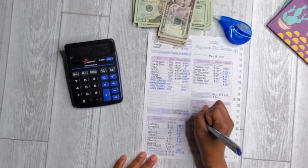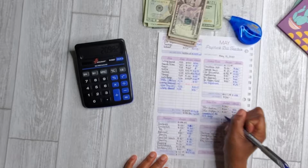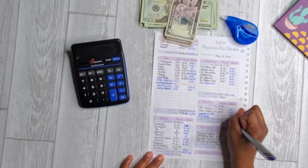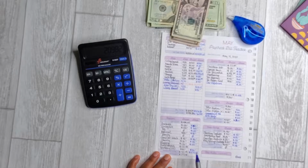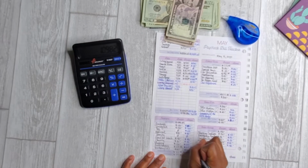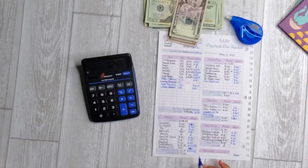So I'm actually going to, and that's going to change my number over here, but I'm going to put Wells Fargo, and that's $100, which would then bring that amount to $360. And then that would leave me with $109.82. I think I'm actually going to bump up my uncle's birthday amount to $60 because that would account for a card and then me being able to put towards a $50 gift.